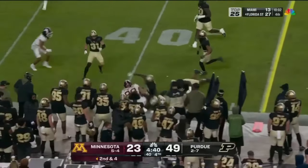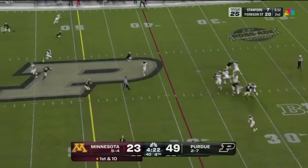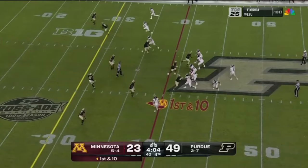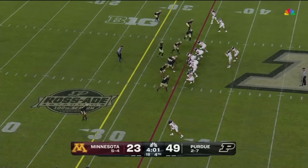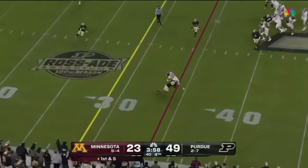Completion here to his tight end. This is conveyed to Hudson Card. They haven't been protecting. Nice completion here out across midfield. I think everybody's bought in. Pick up of 21. Purdue was trying to sub and it came to 22, but he's finding his footing as a head coach. This just could be one of those wins for head coach and quarterback.